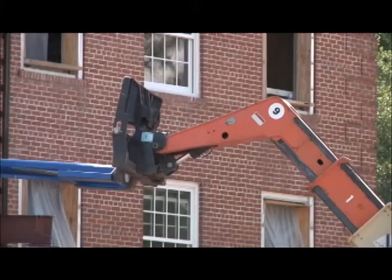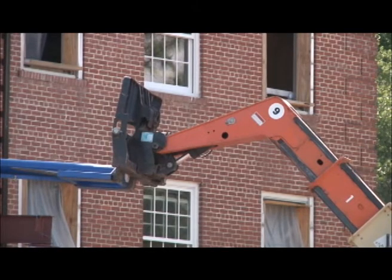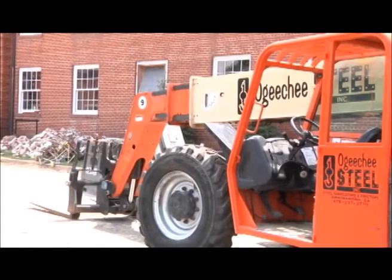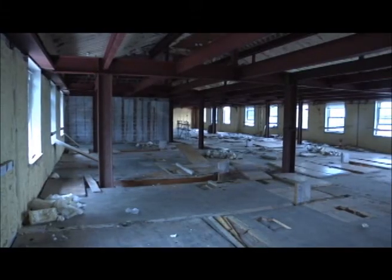A project like this is good for the community. We're using a lot of local subcontractors and suppliers, and in the economy we're in right now, it's good for everybody. It provides jobs and gives back to the community. The Sanford Hall renovation is a small part of a larger ongoing construction project across Georgia Southern University's campus this summer.